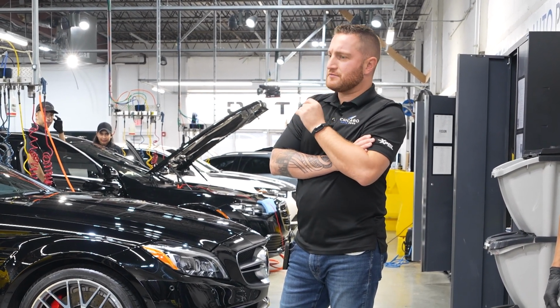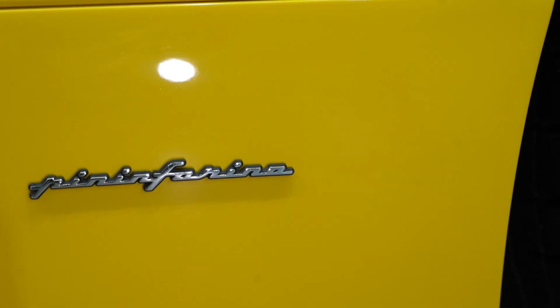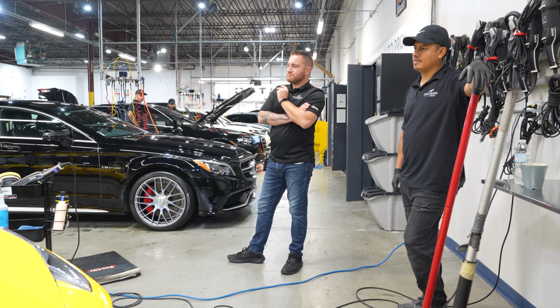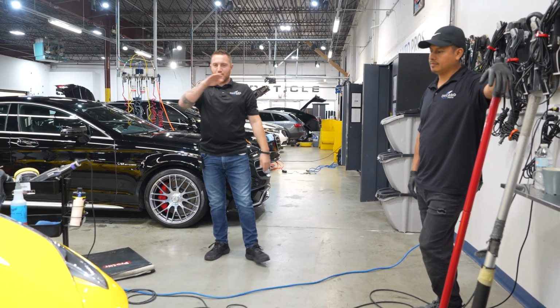But when we put it under some lighting, we could see little issues with it. Little swirls, little haziness. Level 1 paint correction. That's it. Quick interior cleaning, no. They have a huge warehouse and the cars just sit.